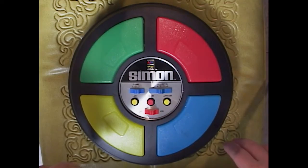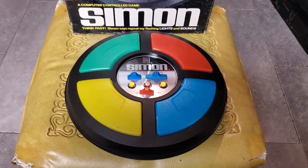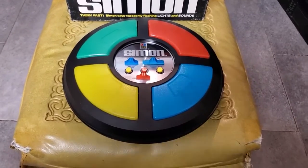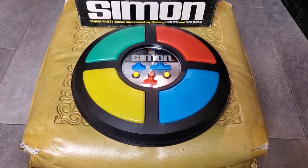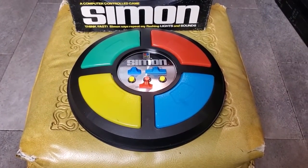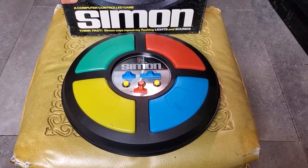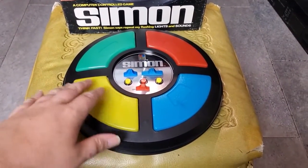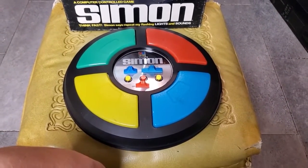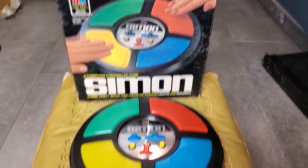Very cool. Well, that is all there is to show of this Milton Bradley Simon game from 1987. I really love this thing. I kind of bought it on a whim. Watching a video of someone fixing one just kind of tickled my brain, reminded me of the one I had as a kid, and I thought, geez, it would be really cool to have a bigger, cooler version of something that I did like as a kid. So I'm really happy to have this thing. Happy to have it in the original box.